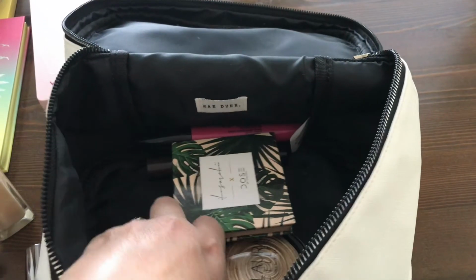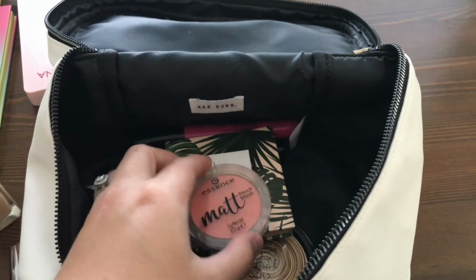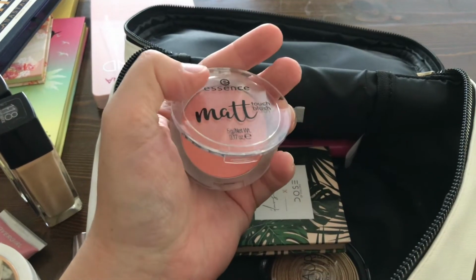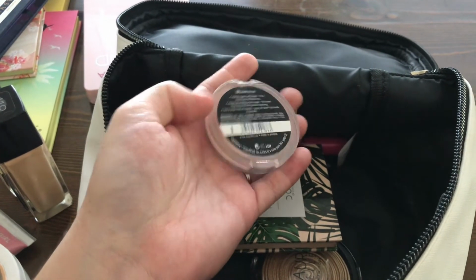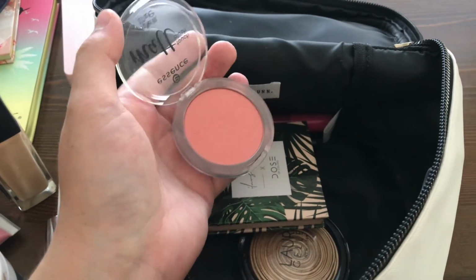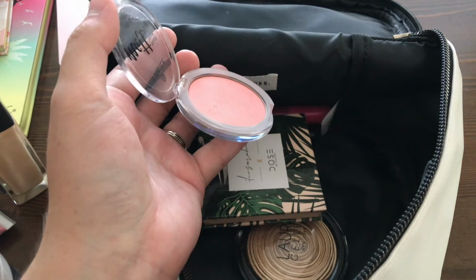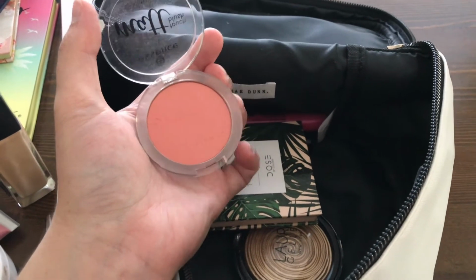And for blush, I obviously have that Natasha Denona palette, but I wanted something a little bit more neutral. So this is the Essence Matte Touch Blush, and it's in the shade Peach Me Up. And this is what it looks like. I know that to some this isn't very neutral, this is very pink, but this goes on pretty lightly. It's very buildable and it's a very beautiful formula. So I wanted to use this.